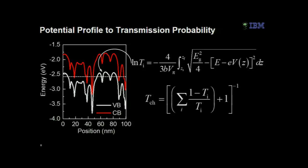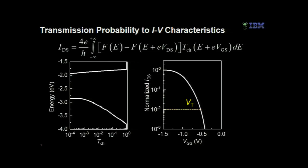So here, B is the carbon bond length, V pi is the tight binding parameter, E_g is the band gap, and Z_S and Z_F are the starting and ending points of each barrier. And then we can add them together to get the overall transmission probability across the whole channel, which can be easily converted to a simulated IV characteristic for threshold voltage extraction using the standard Landauer formula.